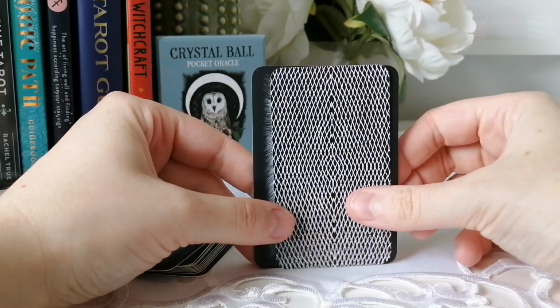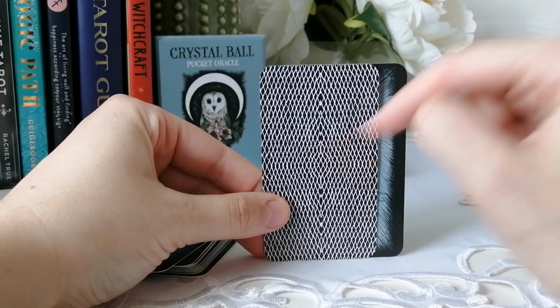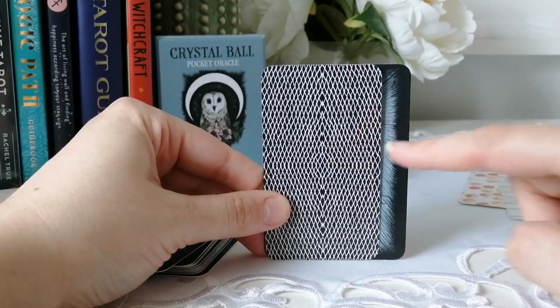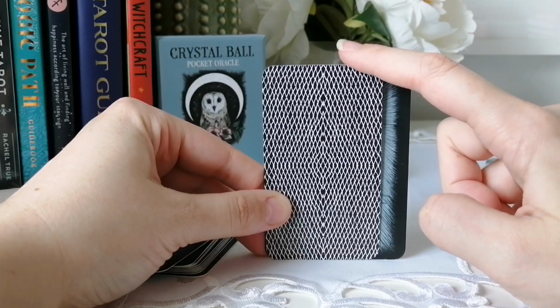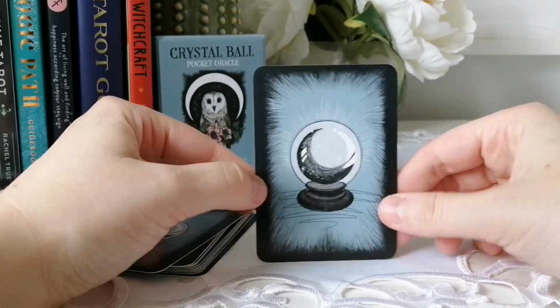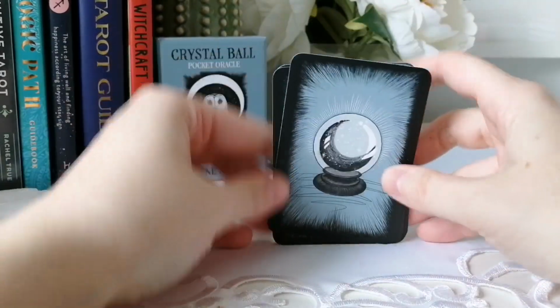And then lastly, this is the Wild Unknown Tarot Pocket Edition. It's the same height as the Wild Unknown Tarot Pocket Edition, but a little bit wider. So those are the sizing differences in regards to that. So these are the backs.